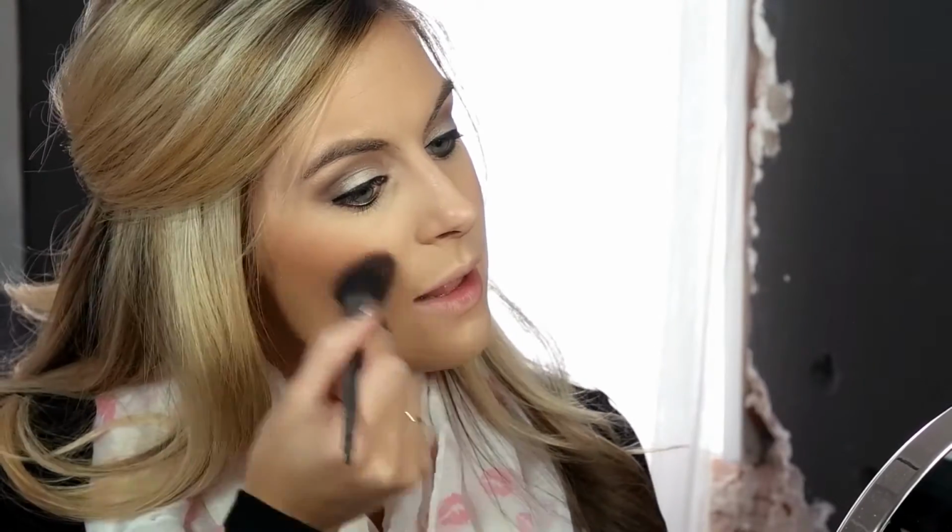And I'm just lightly applying this on the cheekbones and brushing back and in a circle into my hairline. And the reason why I do that is so that it's nice and blended. If you just did one of these, you'd have a streak of blush. And I love blush, so the more the better. Once that's on, sometimes what I'll do is take my powder brush and go over it just so it's nice and blended.